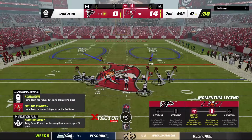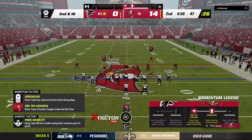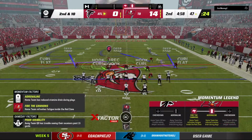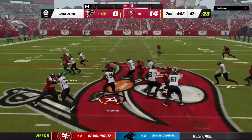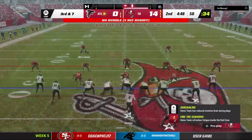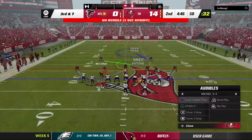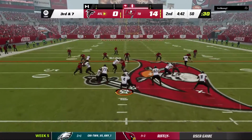After the incomplete pass, here now is 2nd and 10. 10 seconds. They'll give it to Patterson. And he's down right around midfield after a gain of 2, maybe 3. So 7 yards from the first down here as they come up to the line of scrimmage.